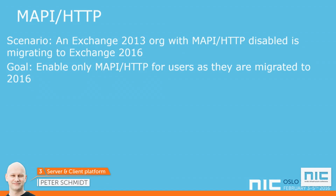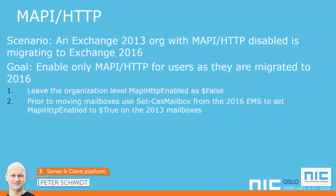So if we look at a scenario around MAPI HTTP, where we have an Exchange 2013 organization with MAPI HTTP disabled already, and we want to migrate this to Exchange 2016, our goal would be to enable MAPI HTTP for users as they are being migrated to 2016. We leave the organizational level of MAPI HTTP as false, so we do not force it on all users. Prior to moving the mailboxes, we can use the Set-CASMailbox cmdlets in PowerShell to make sure that it will be enabled on the mailboxes we get ready to move to 2016, and then we can move those to 2016.